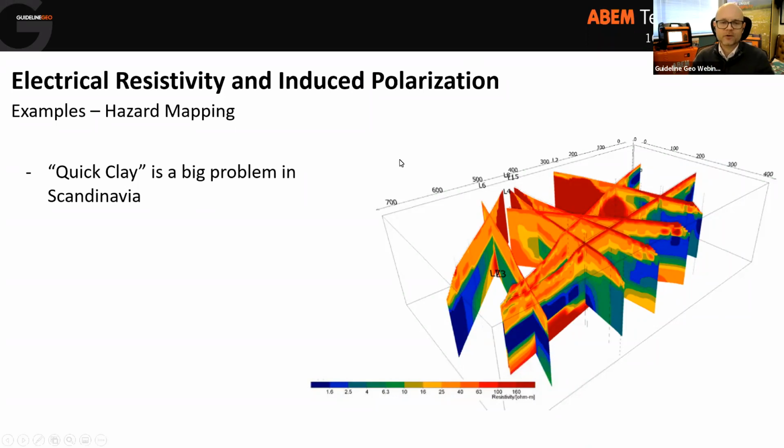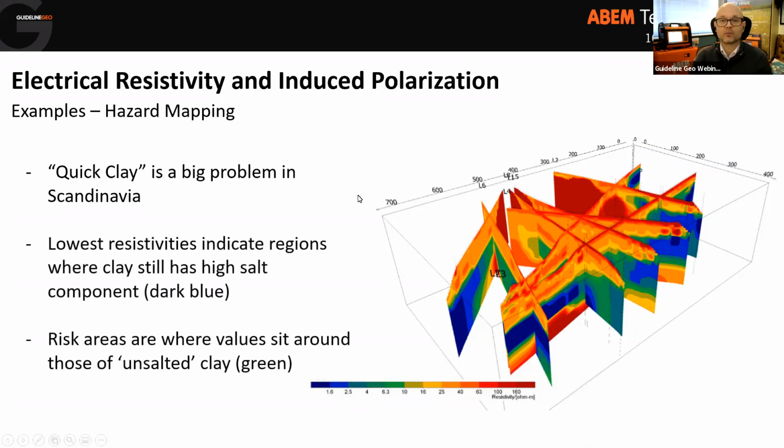And so what you're looking for here is the difference between where the clay still has salt in it and where the clay does not. Salt clay has incredibly low resistivity, and clay without has a slightly higher resistivity. So we can map those regions, but then we can also look at the IP to ensure that what we're looking at really is clay and not some kind of groundwater deposit, for example.